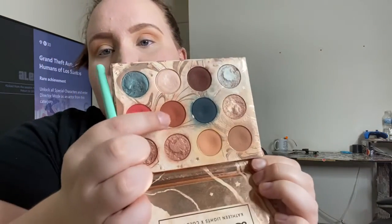I do. Let's do a halo eye just for funsies. All right, let's take this BH Cosmetics number 7 brush. It's kind of like a flat shader, and we're gonna go into the shade Potion, which is this one right here. And this is the color we're gonna create the halo eye with.